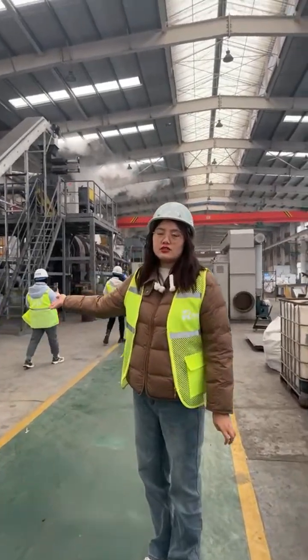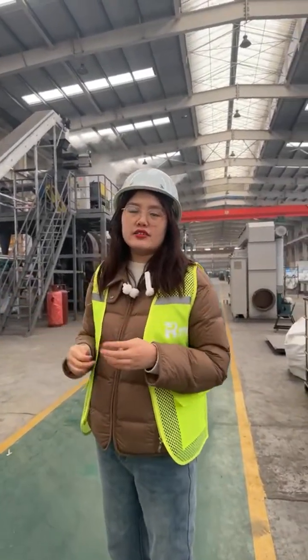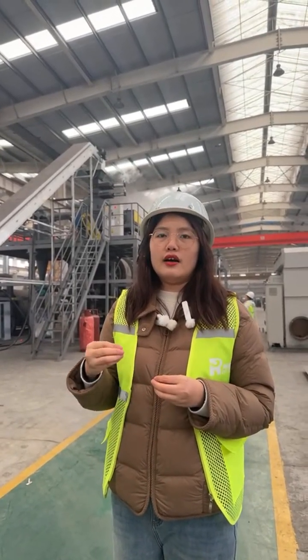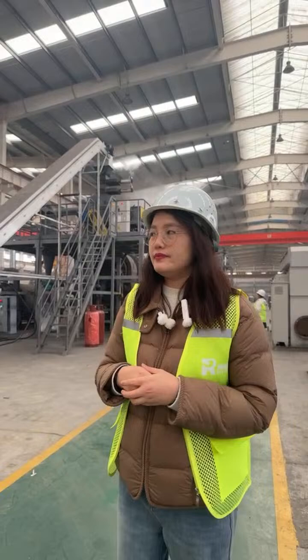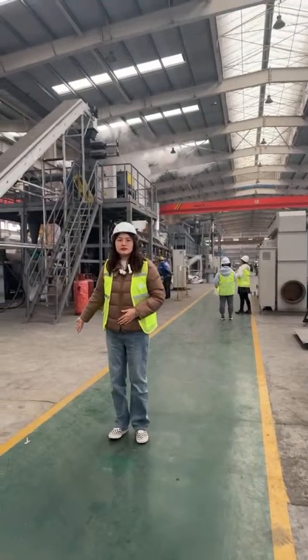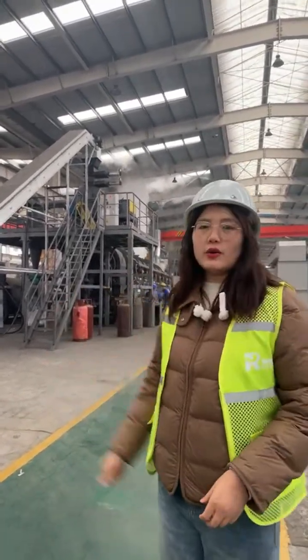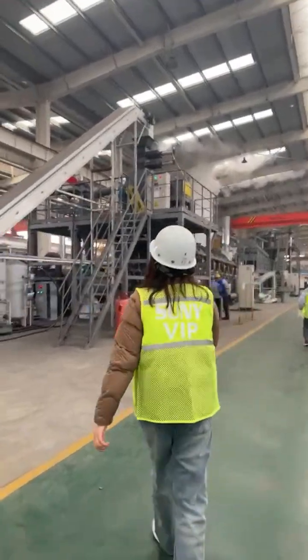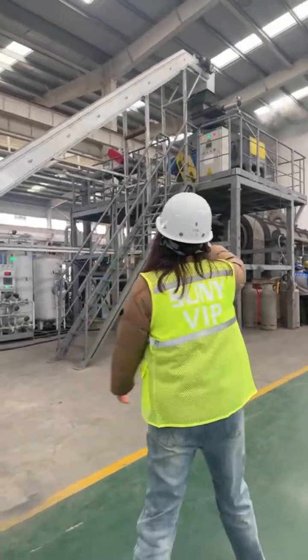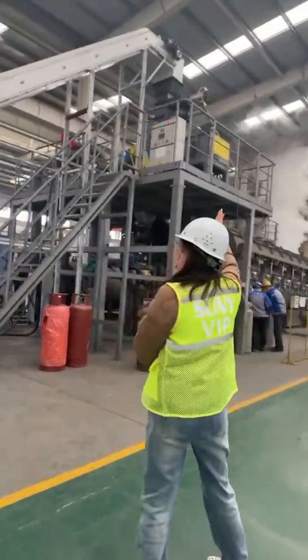Before crushing, the batteries need to be discharged in salt water for 7 to 10 days, enough to discharge. This avoids the electrolyte burning during processing. This is the input conveyor to convey the raw material into the shredder machine.